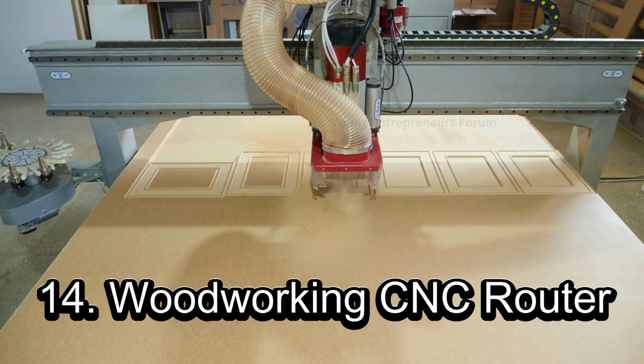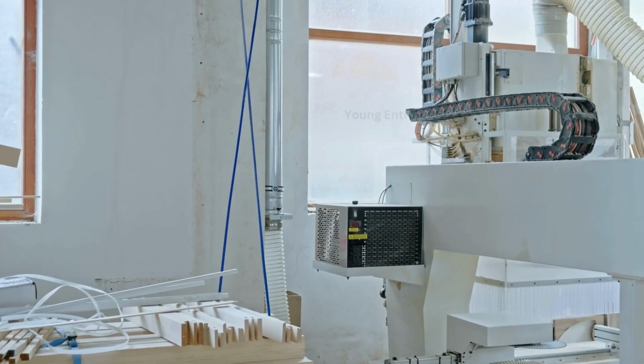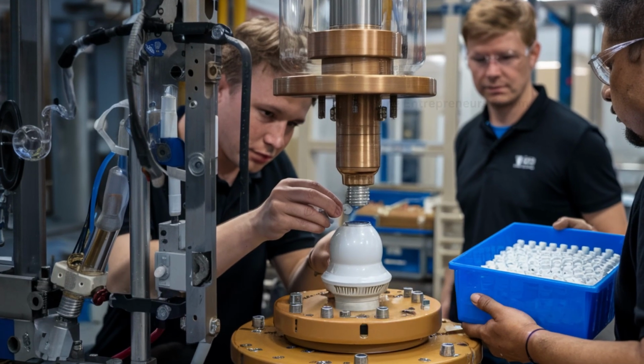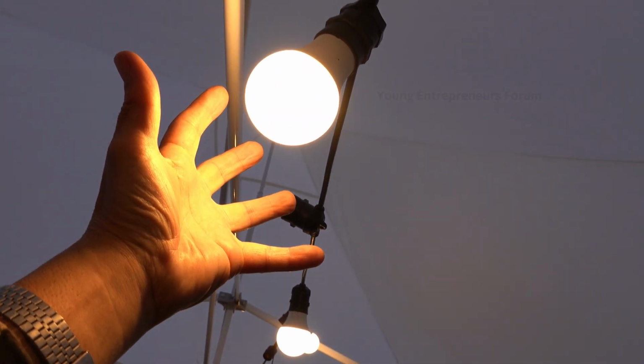14th, the woodworking CNC router. This machine is ideal for anything from furniture to decorative items for anyone who is passionate about custom woodwork. At number 15, we have the LED bulb assembly machine. With the growing demand for energy-efficient lighting, this business is highly lucrative.